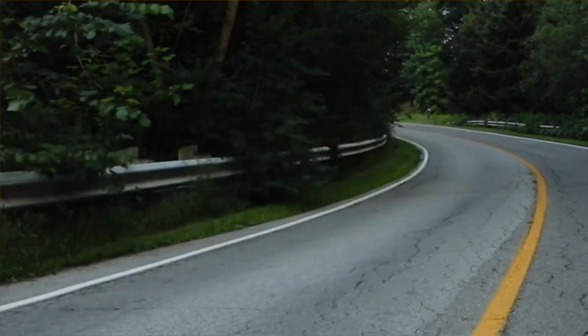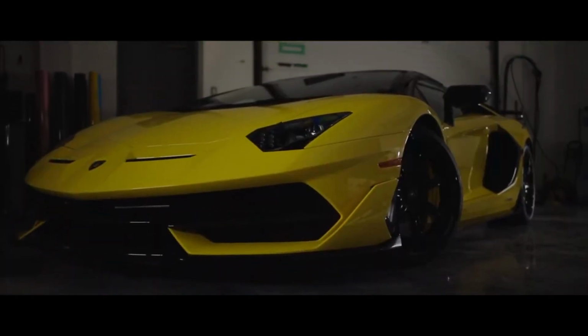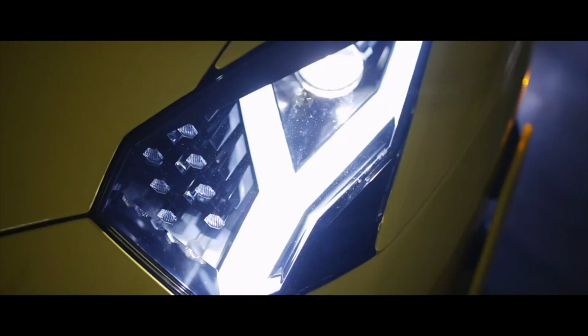And today, we're going to get a better look at it. Let's get straight into the latest details revealed about Sant'Agata's next raging bull.